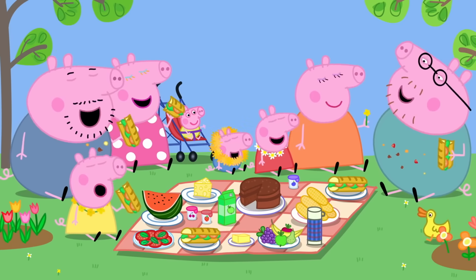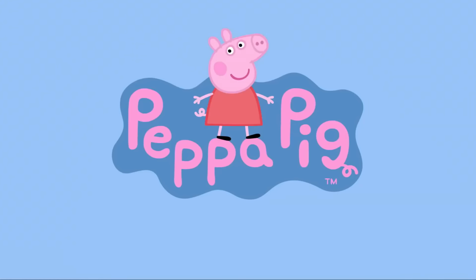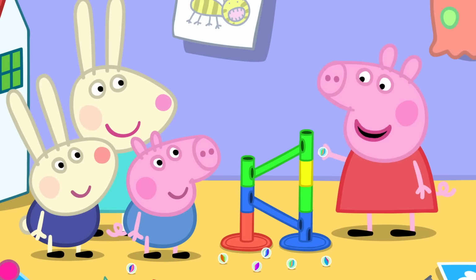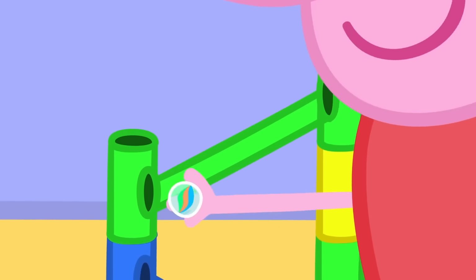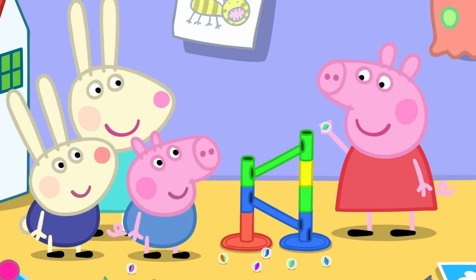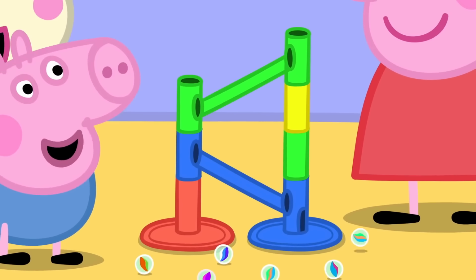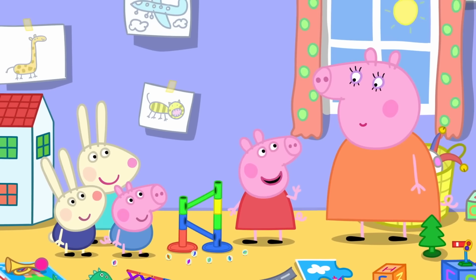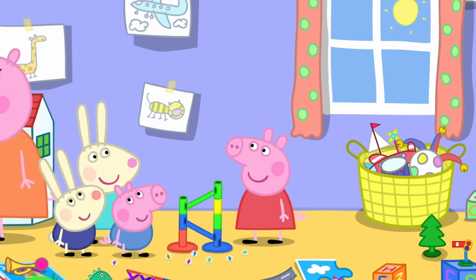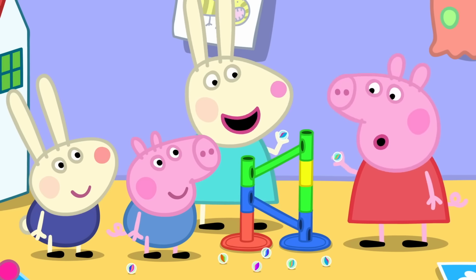Daddy Pig loves picnics. Everybody loves picnics. You pick a marble and you put it in here, and it goes timble-tumble all the way down to the bottom. Ooh! I'll show you. Ready, steady, go! Again! Bye-bye, Mummy. You can go and do your work now. Oh, thank you, Peppa. Have fun. Can I have a go? Yes, Rebecca. You take this marble and you... Ready, steady, go!